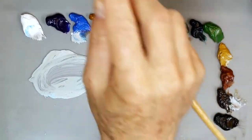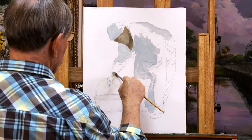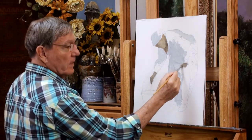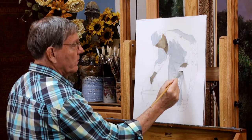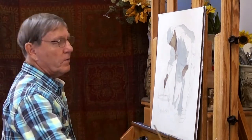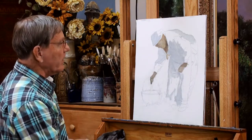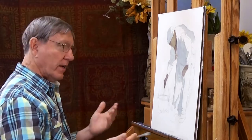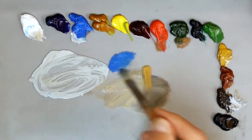We have her hand down here, stirring this pot. Right down here is her left hand, and part of that's in shadow and part of it's not. This kind of sets the tone for the whole painting and also for the background. When I look at this now, I can maybe judge a little more whether I want the background to be a lot darker or lighter. I'll keep going here for now.